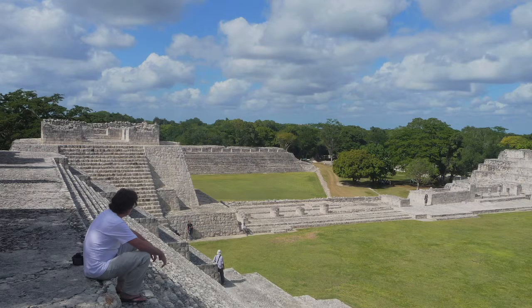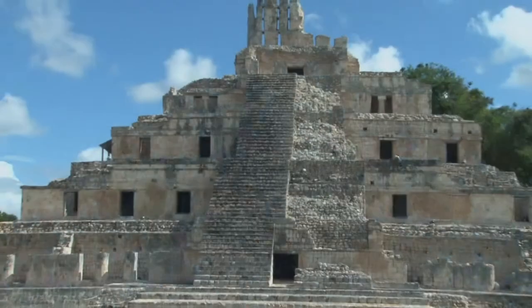The Chenes style, which is buildings with facades showing faces looking at the visitors. And at the very end of the Mayan history, the Puuc style, the style that we can see in sites like Cabá, Sayil, Uxmal. And the Edzna history then is one of the longest histories in the Mayan cities.